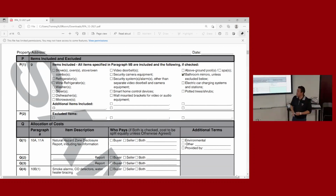So the smart home control devices, like a Nest thermostat, smart home control device. I don't know about you, but I have a security system and I have something near my bed that you can turn it on and turn it off. So that would transfer with the property, or it would not if you don't check that box, right? But if you want to transfer, you need to check it, yes.